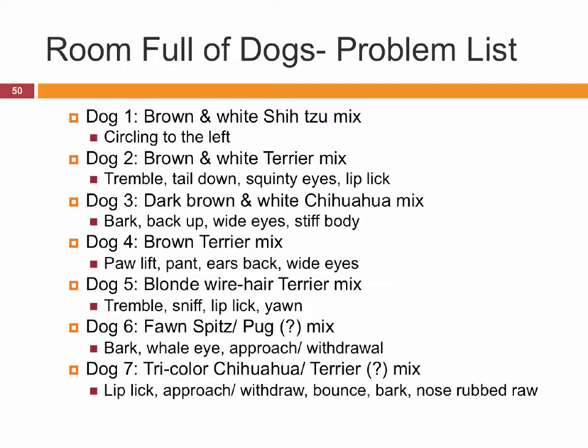And what about the little wire-haired dog? You notice him trembling. Then he sniffed and did that big yawn and a lip lick. And then that spitzy-looking pug thing, right? The fawn. Barking, whale eye. He kind of rushed up to the front, and then he backed away because that was really scary, right? He's not fine either. And then the last one, the little tricolored chihuahua thing. He lip-licked, he approached, he withdrew, right? So a little bit of conflict. I want to, but I'm afraid. Bounced around, he barked, and then that rub on his nose. We know what that's from, right? Hitting the front of that kennel.